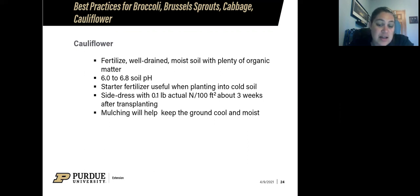Now, this is another one of the plants that you might wanna consider mulching around so that you could help keep the ground cool and moist. Also, it's like cabbage in the sense that it has a shallow root system. So having that mulch around it will help control weeds and help prevent you from damaging the root system.